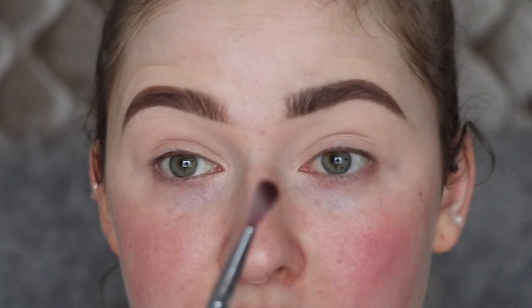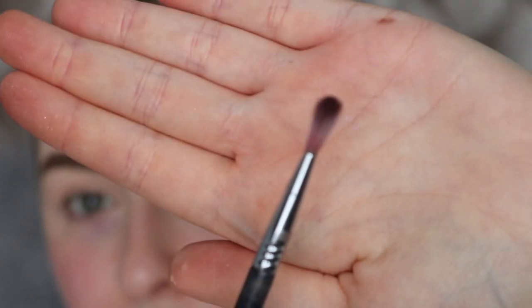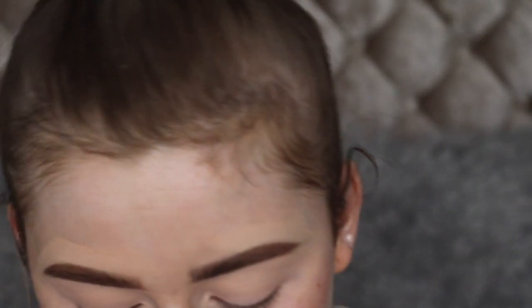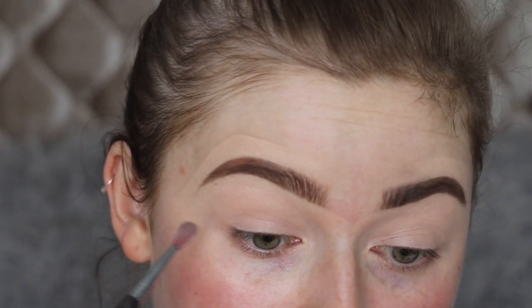Okay, so I'm gonna use this really tiny little fluffy brush. Let me be a booty guru. Hold it up. Sigma E36, you need it in your life because this is how I get control over darker shades, and placing them down is just easier with a smaller brush like this.